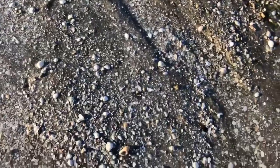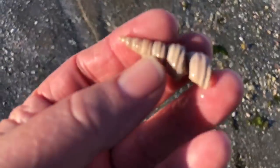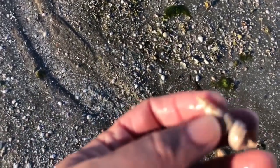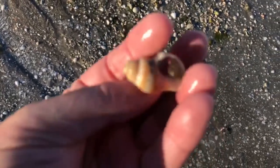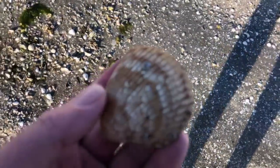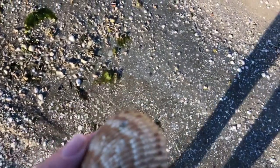Quite a few little worm shells out here on the beach this morning. I just haven't been picking them up. A lot of little worm shells, worm tips. Looks like probably an old crown conch right there, a piece of one. Cockle shell down there. Little cockle shell.